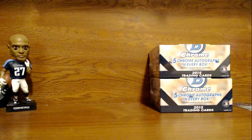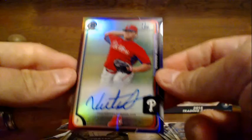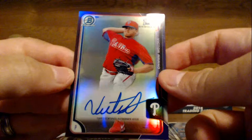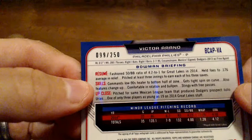Third box. A purple Victor Arano. So another Victor Arano, but this time it's a purple. Numbered to 250 for the Phillies. Very nice.